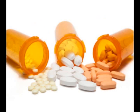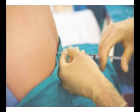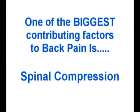As you've likely experienced, most doctors are too busy treating the symptoms of back pain with treatments like anti-inflammatory medications, electrical stimulation, ultrasound, and cortisone injections, and they simply ignore what is one of the biggest factors that contributes to back pain. One of the biggest contributing factors to back pain is spinal compression. So what is spinal compression and how can it cause back pain?